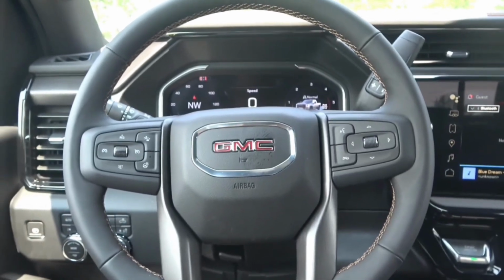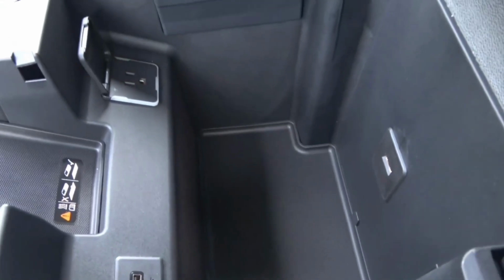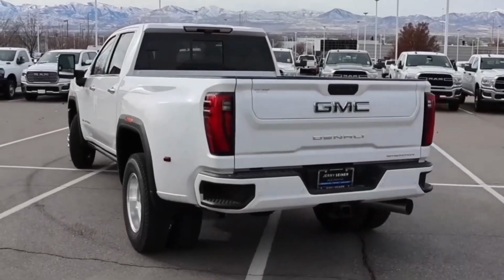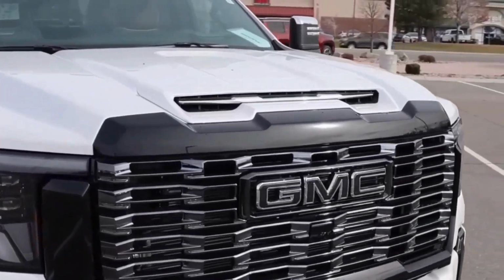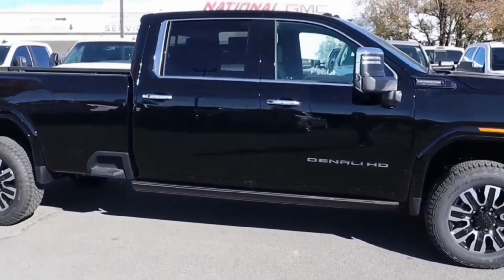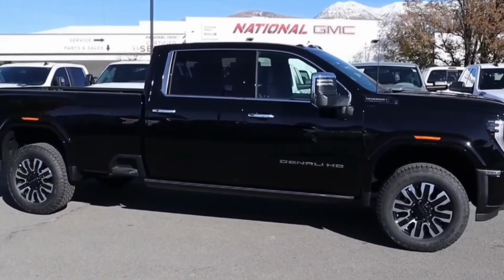Storage options abound, from cleverly placed cubbies inside to smartly designed exterior features like built-in side steps, rear bumper steps, LED bed lighting, and even a 120-volt outlet to power your tools or gear. It's a cabin and cargo setup built to handle workdays and weekends with ease.